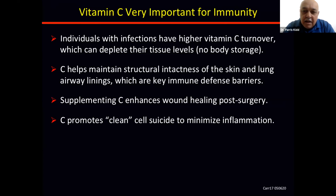And a localized, very toxic zone develops. And some of the immune cells are not going to survive that. So they've basically given their lives for preserving the community of cells. And having C around means that they can finish their lives by a clean mechanism called apoptosis, which means that they die without drama, they die without making a big mess, and therefore it's easier to clean up their carcasses at the end.